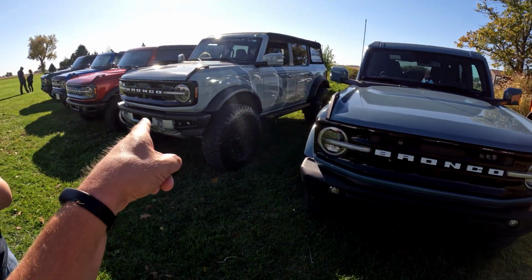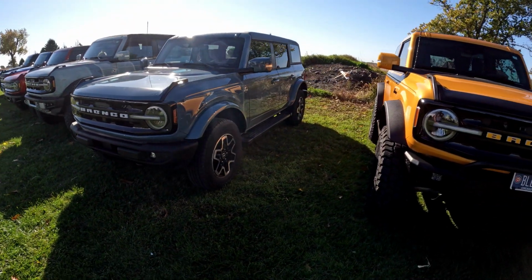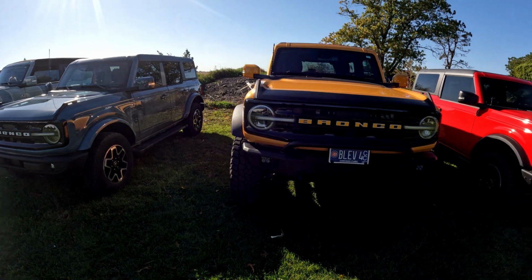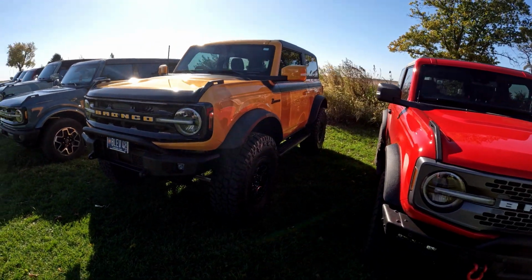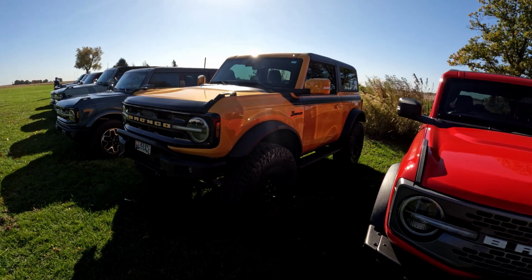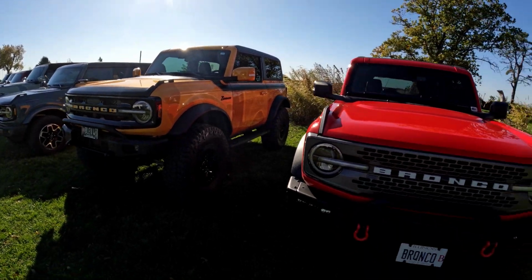Yeah. And that's an Outer Banks, but they put a Bronco Raptor bumper on it. That's pretty cool, huh? That is really cool. Another Outer Banks, similar to what Walt has, but that one is a standard Outer Banks with the painted fenders, fender flares. Cyber Orange. This one looks like it probably started as an Outer Banks with the gloss black grill and the side steps. Love the hockey stripe too. That's really cool. Kind of a nod to some of the Mustangs back in the day.